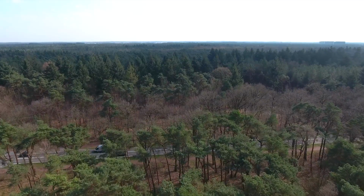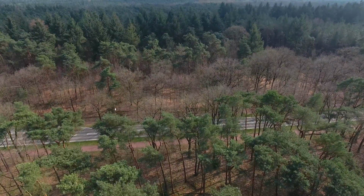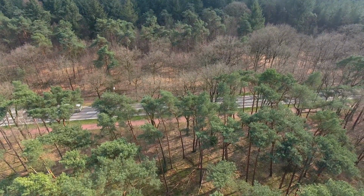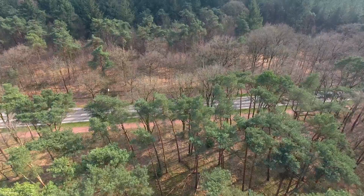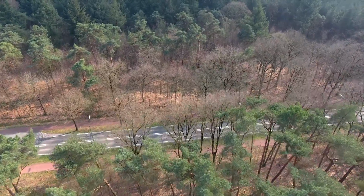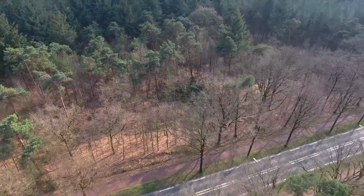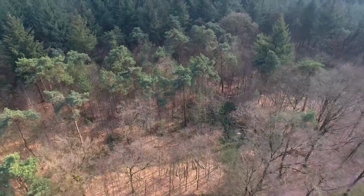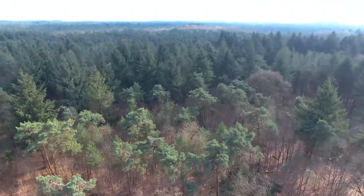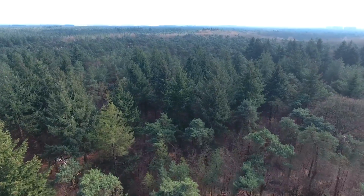And there's a small road out here. It's quite busy, but to not disturb you guys, I'm gonna pass right now when there are no cars, and I'm gonna put up the camera. So you see, no problem.